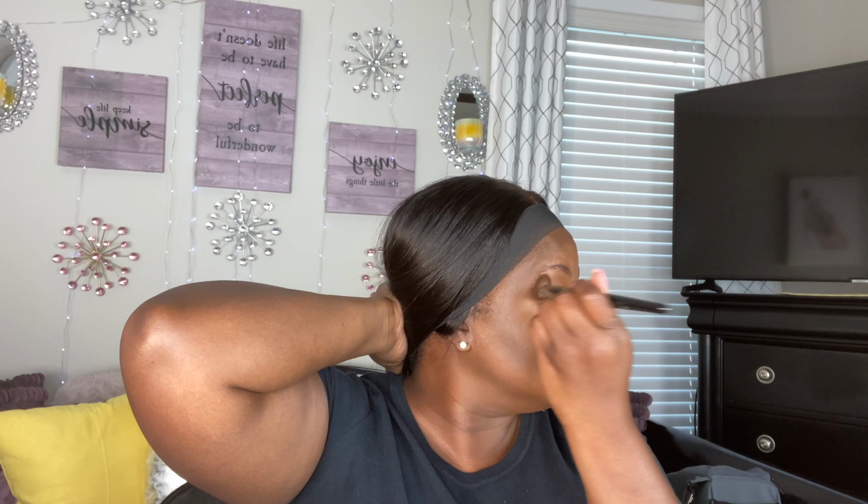I'll put whatever's left on my eyelids. I'm gonna use my Charlotte Tilbury. Oh my God, I should have cleaned that off first before I put that up. Anyway, you can tell it's been very well used. But my Charlotte Tilbury Airbrush Flawless Finish in the color dark.